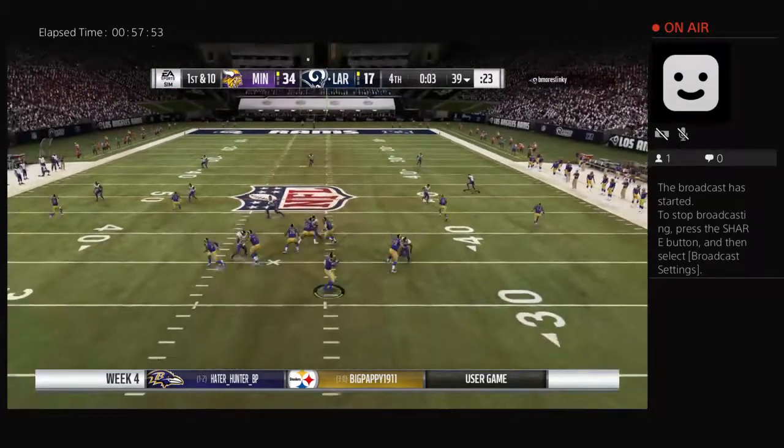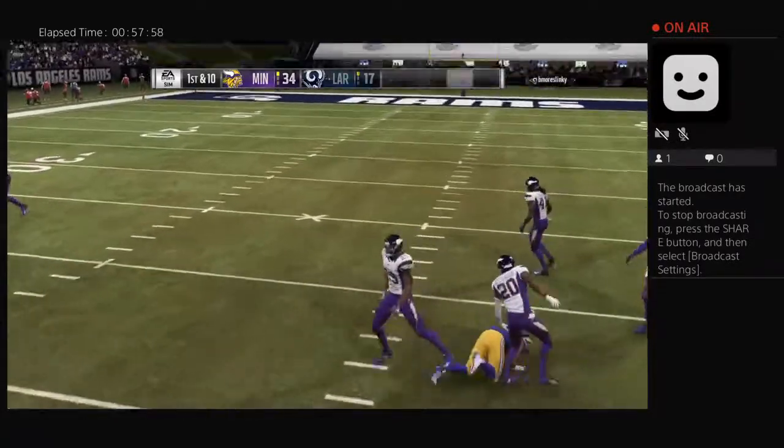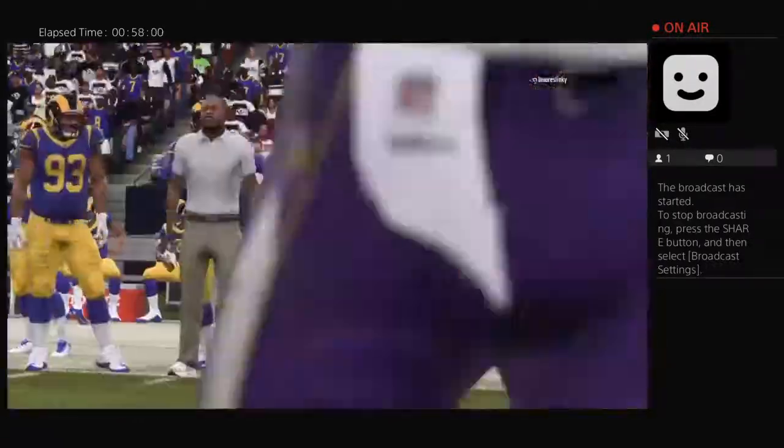Three downs, one final shot. They'll look to throw. They'll tussle for it, and this is going to be caught.